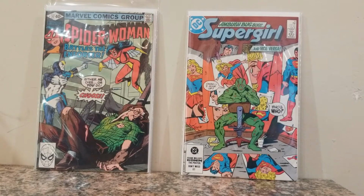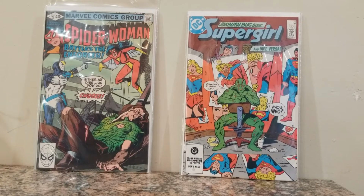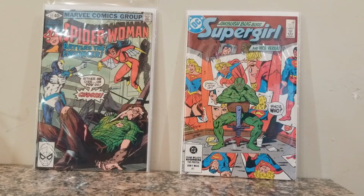Another series that I have all of the issues of, just getting a few more upgrades, is Supergirl. This is Supergirl Volume 2, issue #16, with Ambush Bug's Supergirl, and vice versa. Ambush Bug, what a character he is. I know that Newbie Comics, and I think it was Hyper, are recent discoveries of the character Ambush Bug.